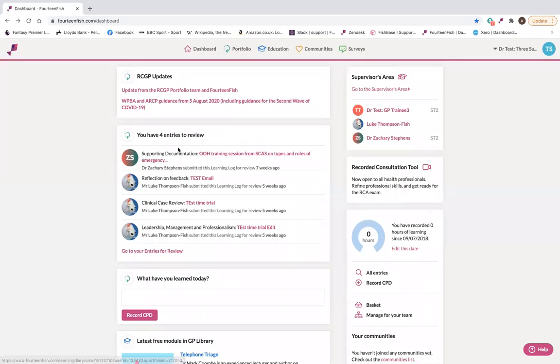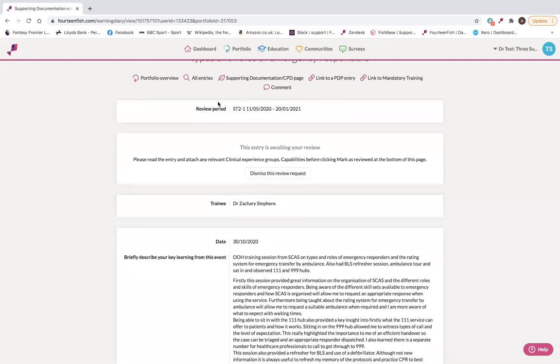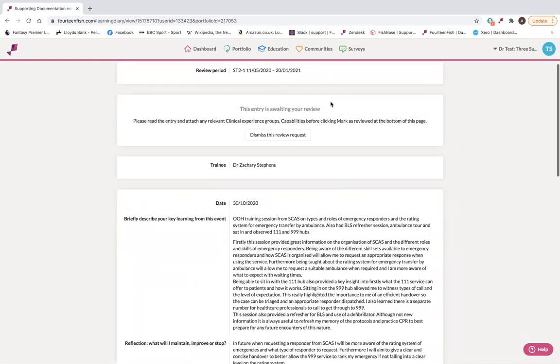Probably the most simple is you see an entry here. We've got a supporting documentary entry. You can see who it's from, Dr. Zachary Stevens. And if we just click on the pink text here, which is the link, that will take us into the entry. You can see here we have the title of the entry at the top. We can see the review period it's been linked to. And the system is letting us know that this entry is currently awaiting our review.